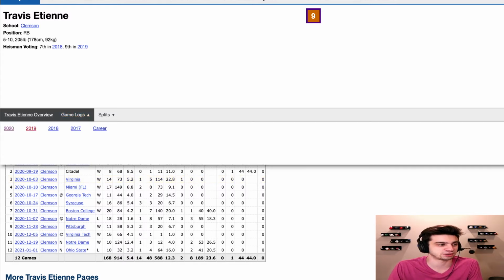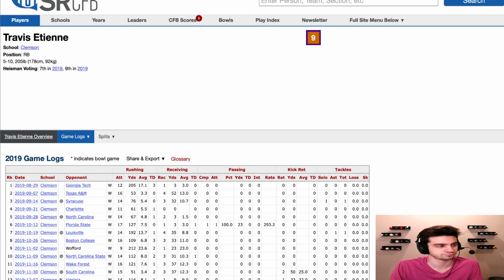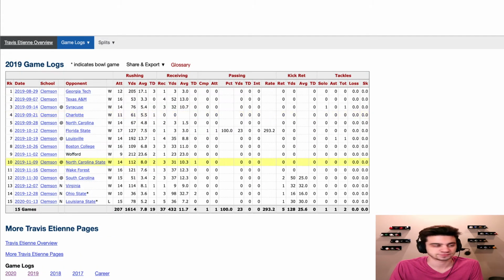So if we go to 2019, which I'm actually going to go to right now. Let's see. There we go. So if we go to 2019, these numbers look a lot better, right? This is the Travis Etienne that I am expecting in the NFL. You are looking at 1, 2, 3, 4, 5, 6, 7, 8 games over 100 yards rushing. You're still looking at insane touchdown numbers. You're honestly still looking at 3 receptions a game. The receiving yardage is still relatively the same. And in fact, he only had 4 receiving touchdowns in 2019, excuse me.